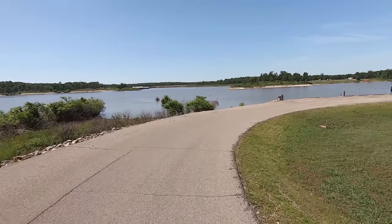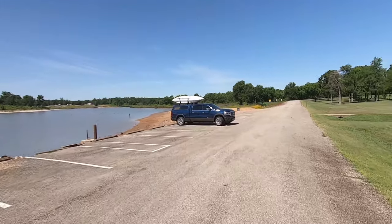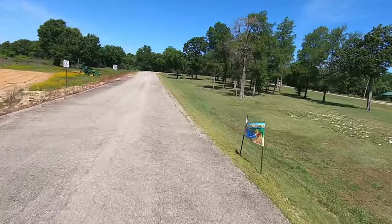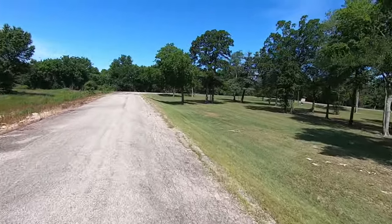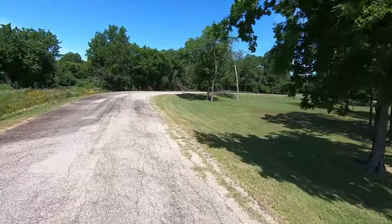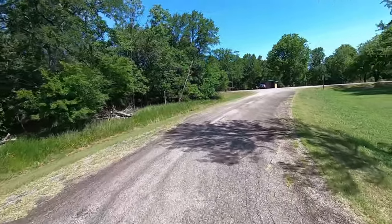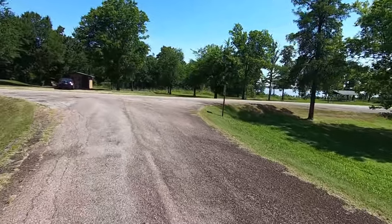This lake is on the Kiamichi River. There's the beach, all nice and groomed. Now we head back uphill.